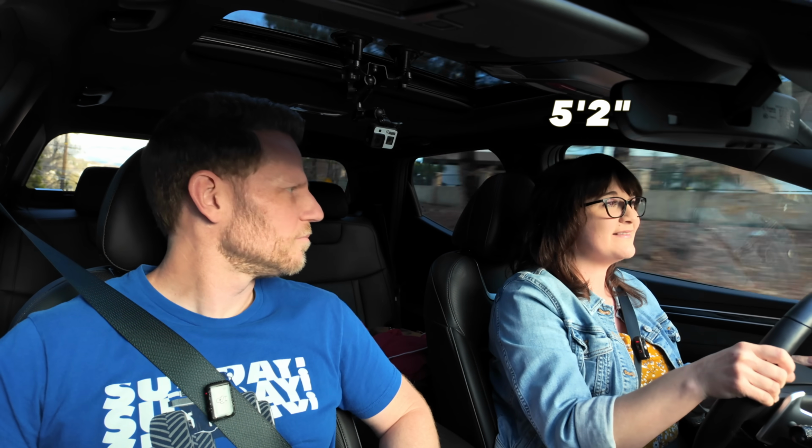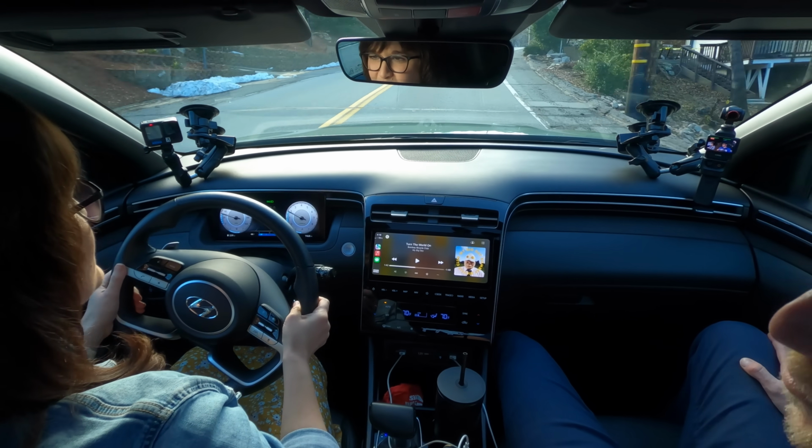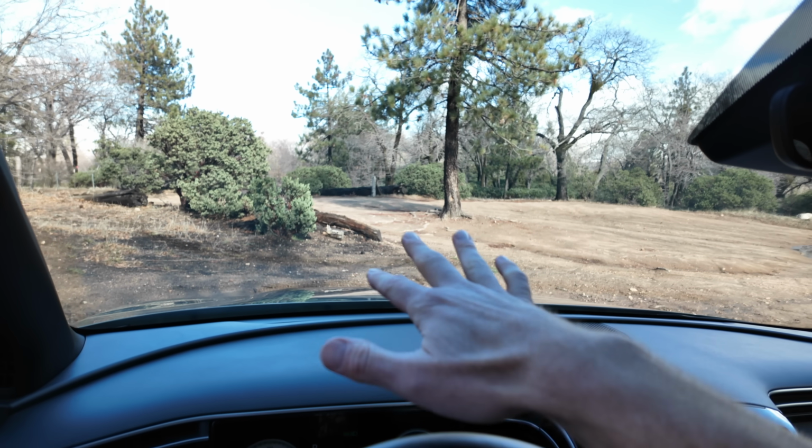Over my right shoulder, the pillars are thick, the belt line is high. Over my left shoulder, visibility is poor for me because I ride so close to the steering wheel, but out the front, visibility is good. By contrast, because there's so much hood and the windshield is so narrow in the Tacoma, when you get in this thing, it's like, oh my gosh, I see nothing but road.